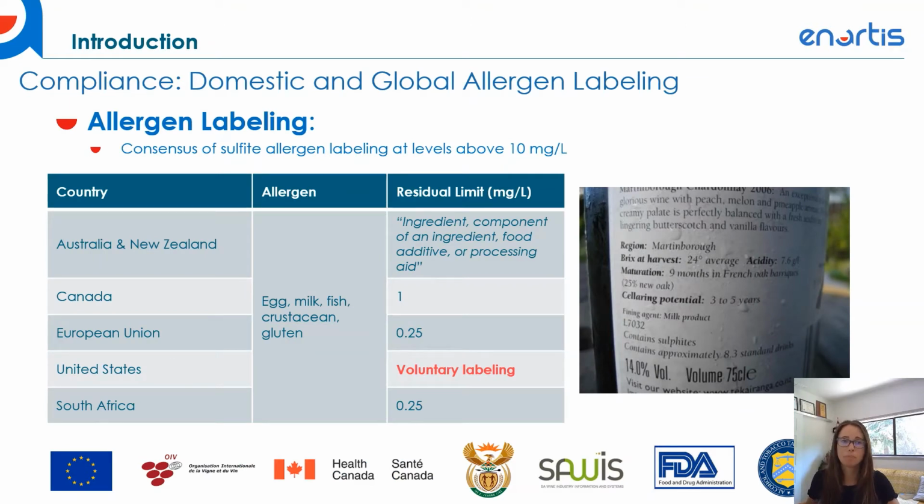Here, I'm just going to briefly touch on allergen labeling domestically and globally. We'll see how this changes in the future, but currently in Australia and New Zealand, if there is any egg, milk, fish, or crustacean product used in the process, they must declare that on the label itself.